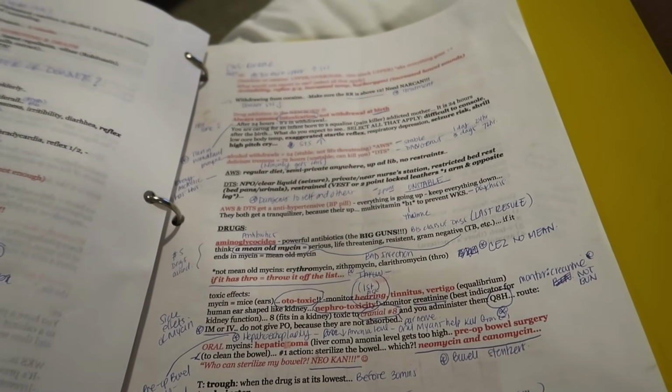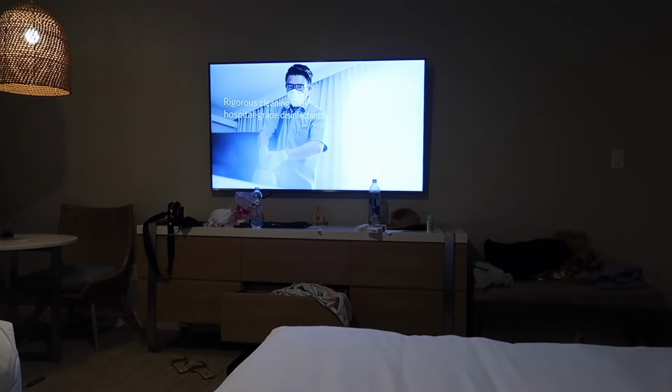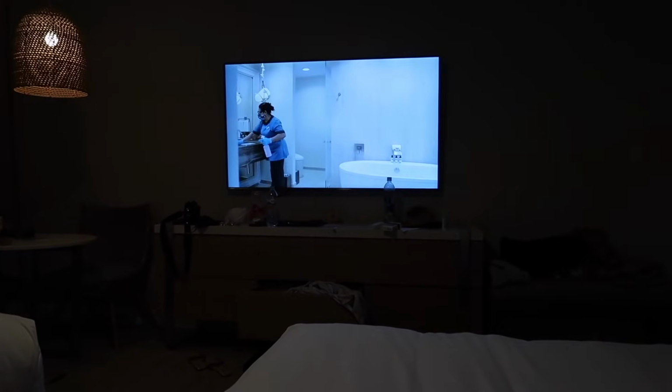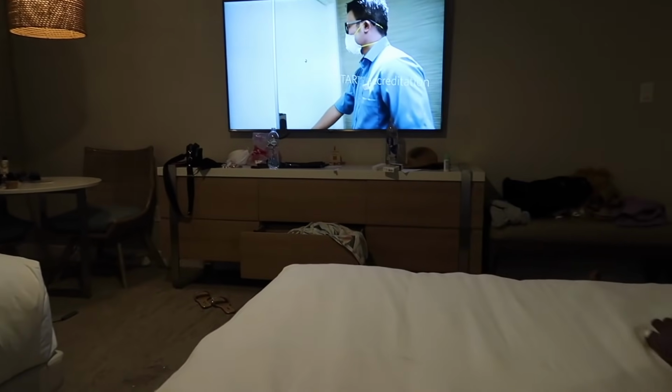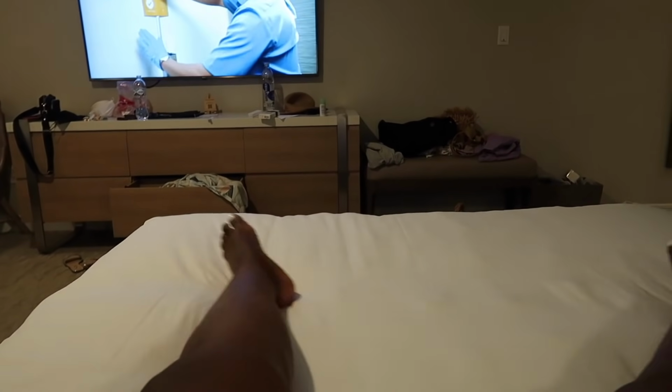So what hotel is that? Is that our hotel right there? Yeah. Oh, wow. The hotel is gorgeous. So pretty here. I love it. And it's very comfortable, too, and homey. I got my Target pajamas on tonight.